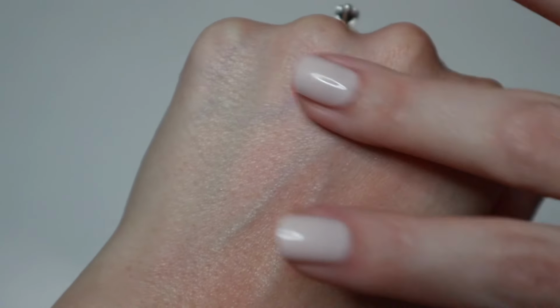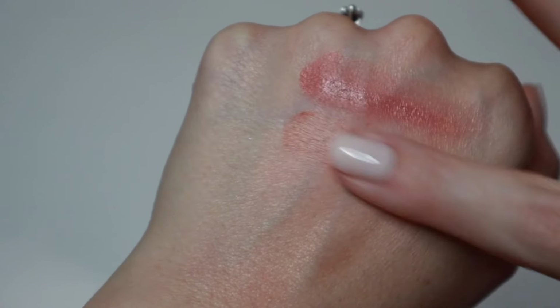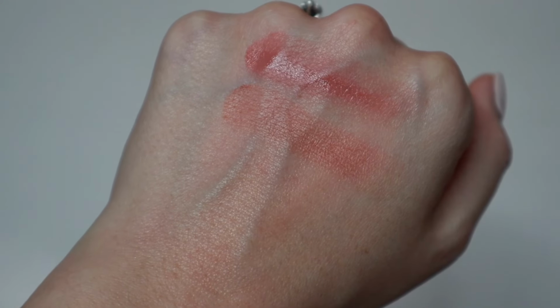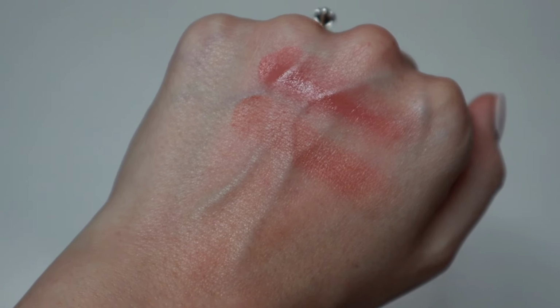So there we have the cream and then the powder. Of course, now don't let that fool you. These still pack a pretty big punch on the cheeks, but this one is a little bit more on the lighter side. You don't have to be as careful as with some of the other shades in his line.